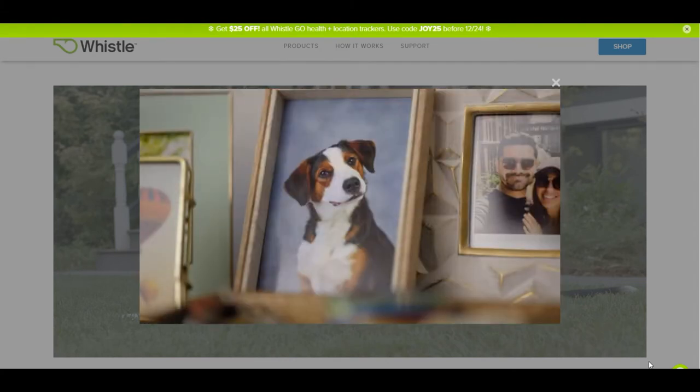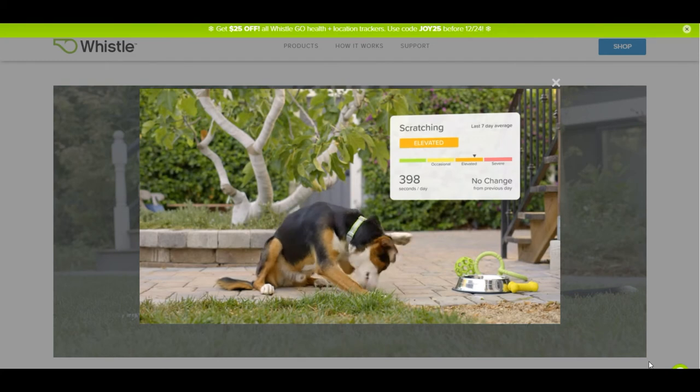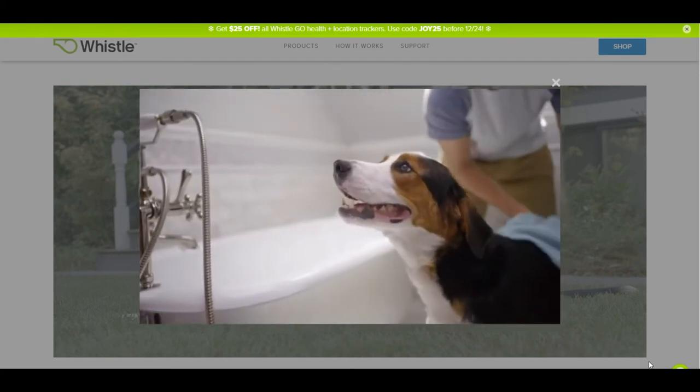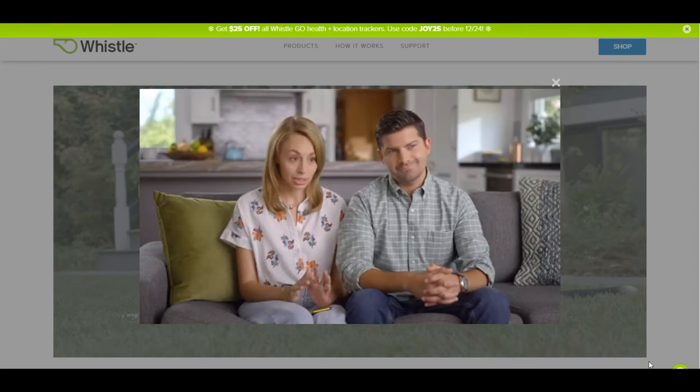The whistle tracker monitors any abnormal licking or scratching and helps us keep him healthy. And while Walter makes the cutest sound when he licks, some licking could be a sign of allergies or irritation. Which is really powerful information for us to have because we want to make sure he isn't going anywhere.